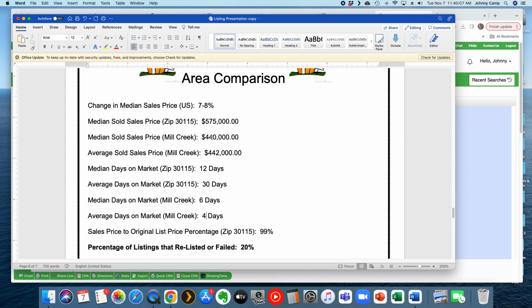Mill Creek, median $440. We're going to be right around there. Average is about $442. Very similar numbers. Median days on market in Mill Creek is 6 days. Average days is, and that's a typo, I believe that's closer to 12. An average is always going to be higher because there are a few outliers. But really, really good numbers.